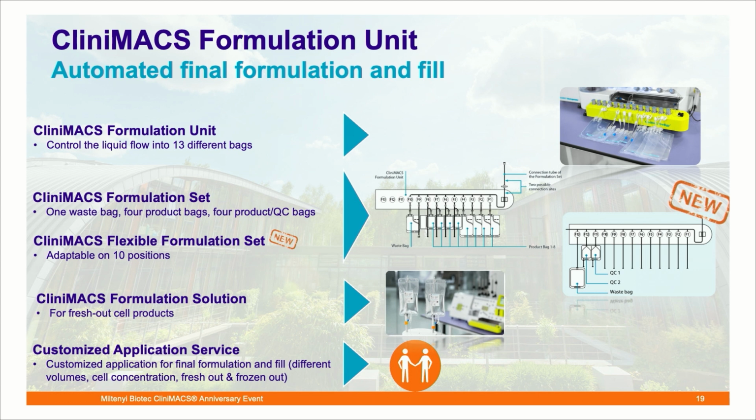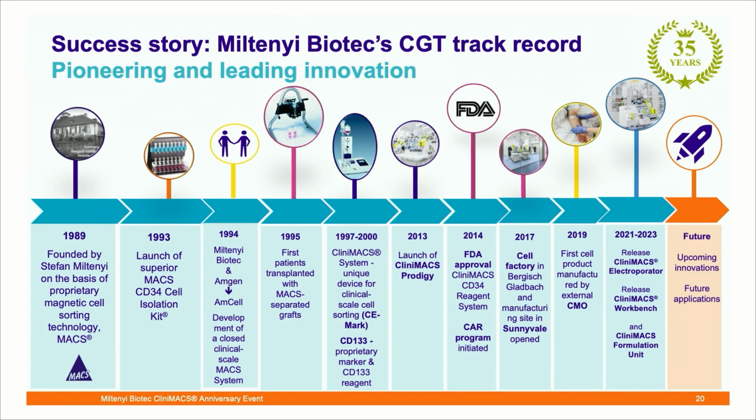So together with the tubing set and the formulation unit, it transformed the Prodigy platform into the comprehensive end-to-end solution, starting with patient starting material and ending up with a drug product ready for injection. And this brings us to more or less today.